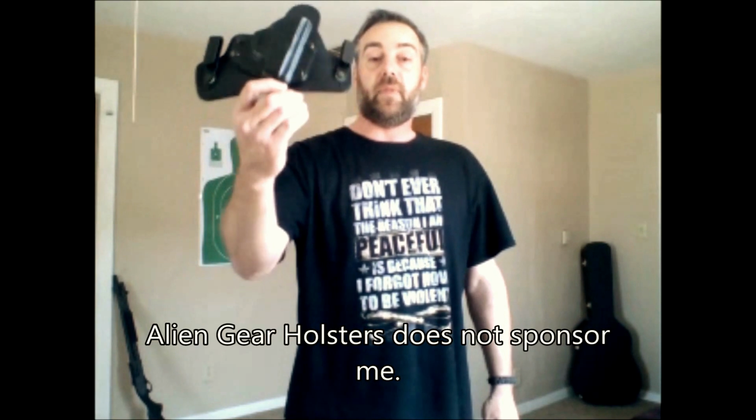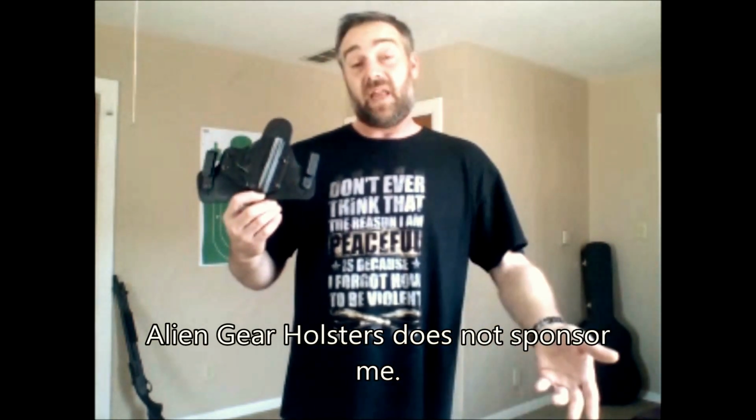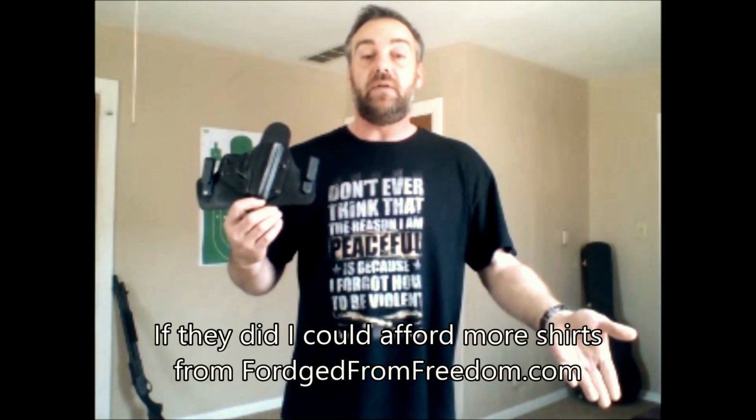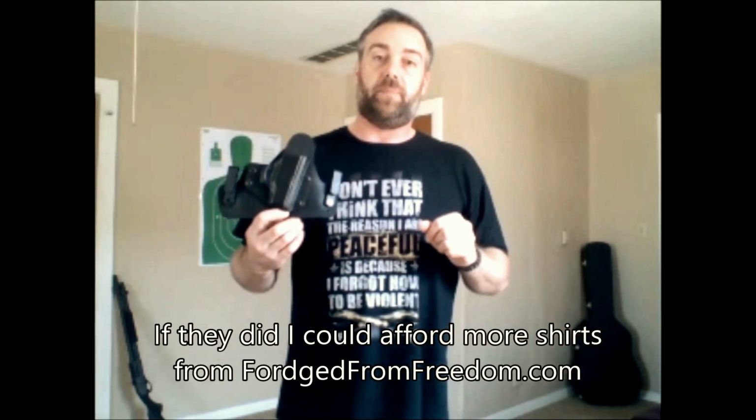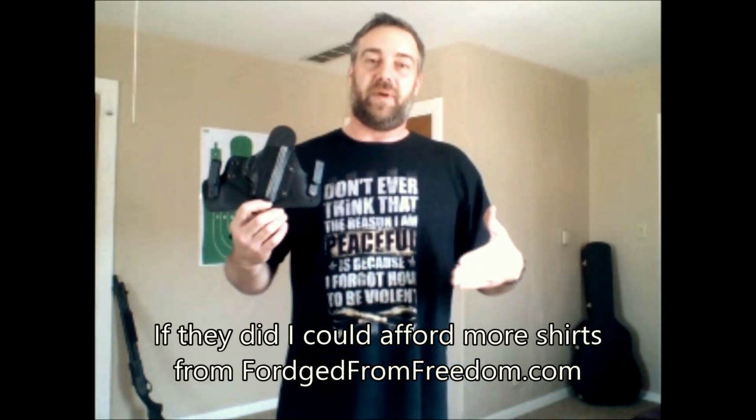The weapon itself I got at the gun show. It was a lot cheaper than what the retail was. Retail pricing on weapons, usually you get them a lot less expensive on the street. You can even buy a used weapon, just as long as you know what you're looking for. Do your research and figure that out for yourself. For me, the holster itself is going to be about $45, shipping, whatever.